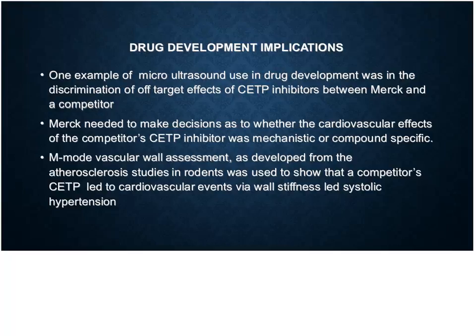Micro-ultrasound was used in drug development to discriminate the off-target effects of the CETP inhibitor. Merck needed to make decisions as to whether the cardiovascular effects of the competitor's CETP inhibitor was mechanistic or compound specific. In the competitor's compound, there was shown a slight elevation in blood pressure that led to cardiovascular events, but the response and the understanding of it was idiopathic.